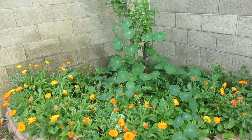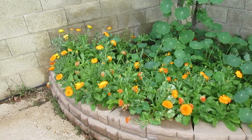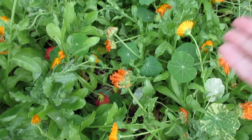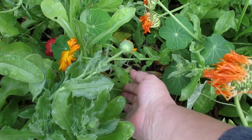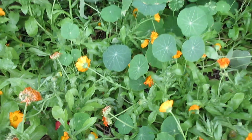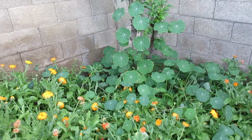The flowers are kind of in a rejuvenation point. A lot of them are going to seed, so we'll see a lot more come back, and they just got watered. But look at that beautiful red baby down there. And so we're loving these flowers.